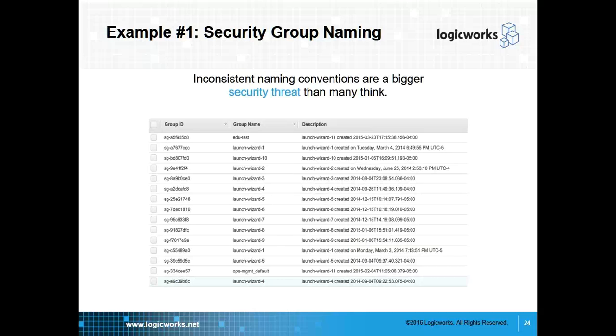So imagine you task a systems engineer to open an instance to the internet, and the engineer mistakenly opens launch wizard 1 instead of launch wizard 10. It's a really simple mistake, just caused by not striking the 0 key, but suddenly sensitive information is exposed to the internet. And in the world of PCI compliance, hefty fines could be lurking right around the corner.